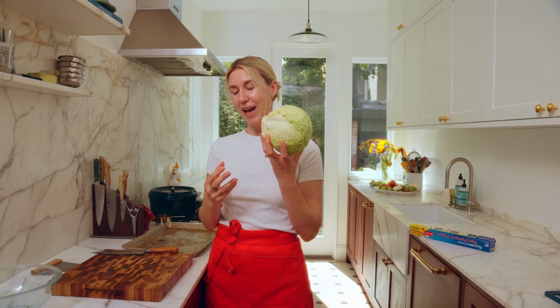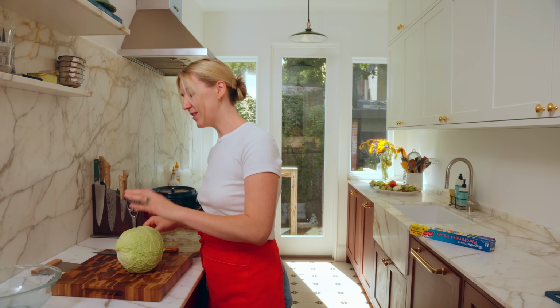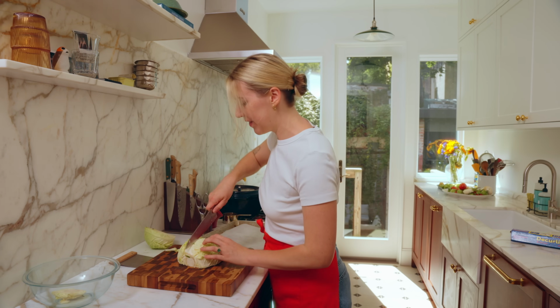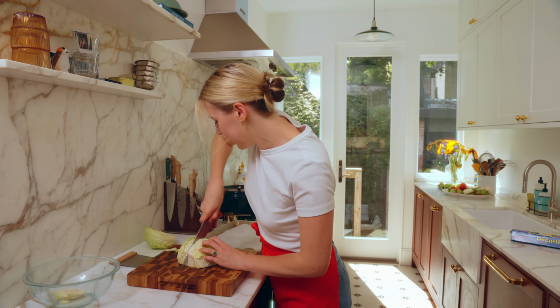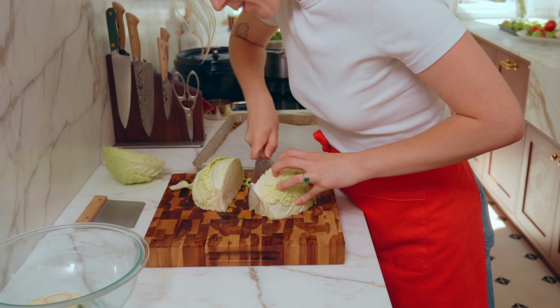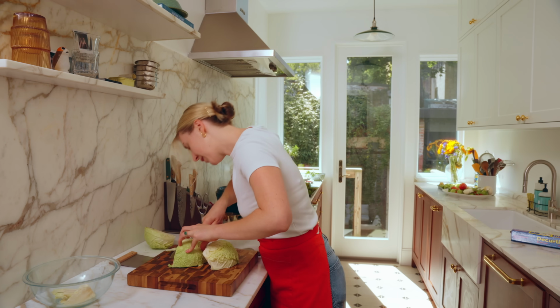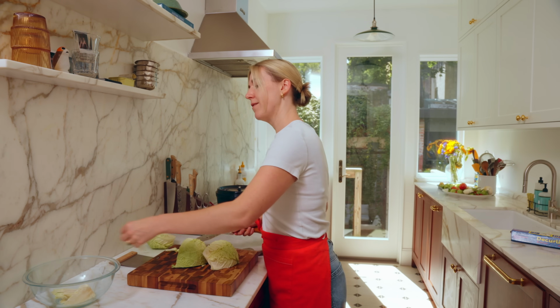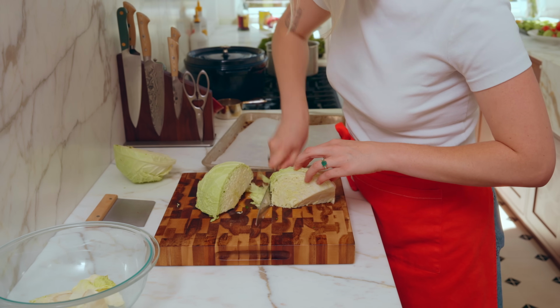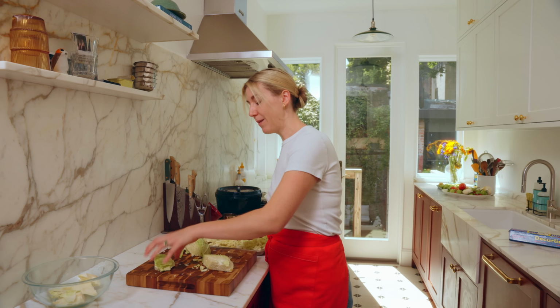Next up, cabbage. Same difference. This is gonna yield a lot, so we're probably only gonna use a half. Okay, there we go. We'll quarter it, then core it. And then thinly sliced just for this. It is a game time decision.